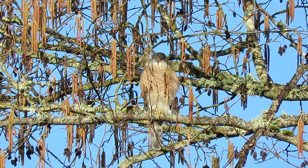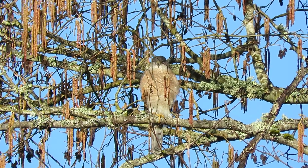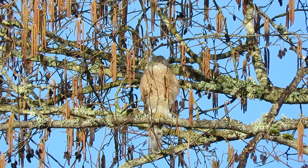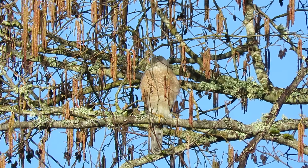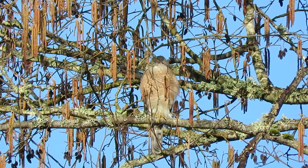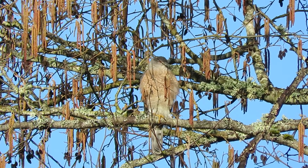Here's our Cooper Hawk. I pulled in here about 8 o'clock this morning. It's 36 degrees. And this one was flying in the nest every minute with a twig, getting it all squared away. Went on for 10 minutes. Chased a crow out of the area and then landed up in the tree here.